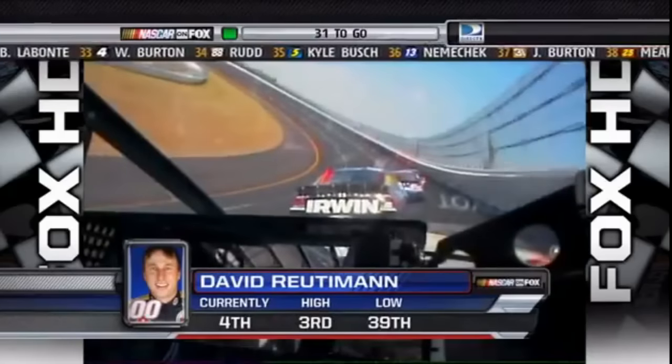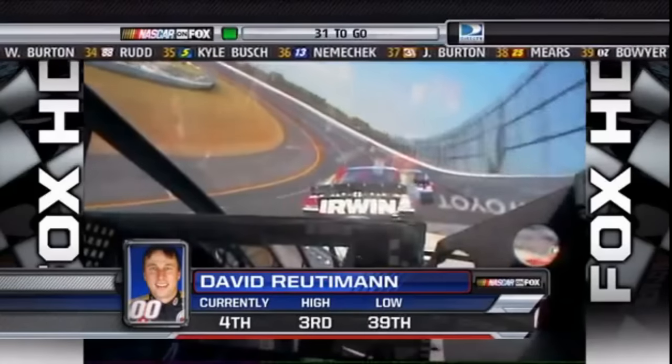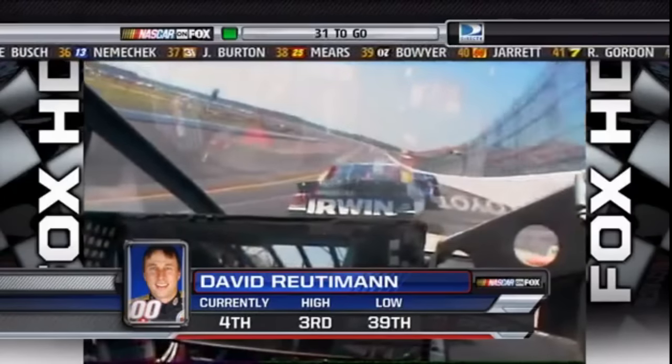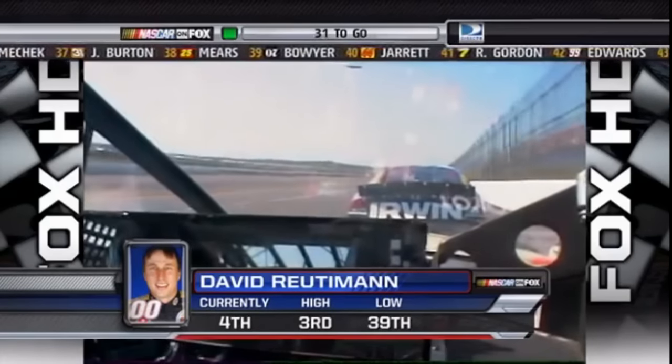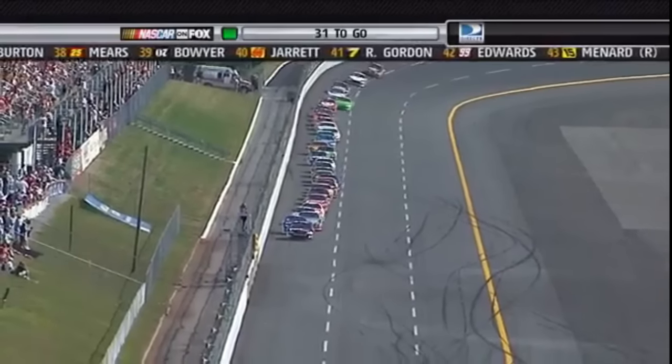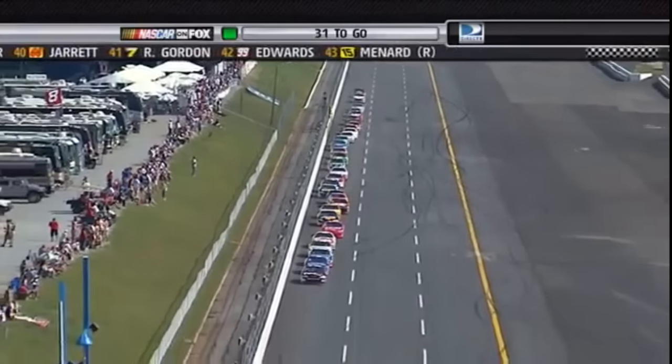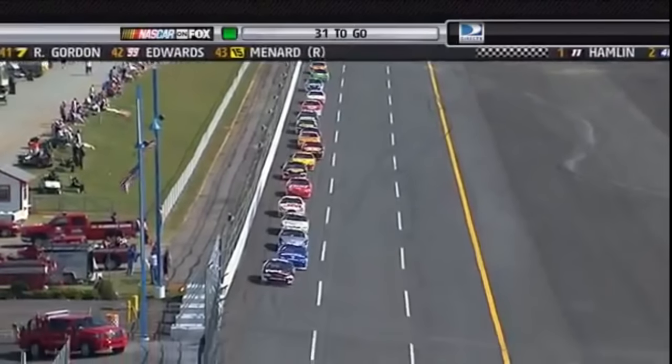Nine drivers have scored their first win here. Kenny Schrader, Brian Vickers, Richard Brickhouse, who won the inaugural Talladega race, Lennie Pond, Ron Bouchard, Dick Brooks, Bobby Hillin, Phil Parsons, and Davey Allison. The only Rookie of the Year candidate to ever win at Talladega.